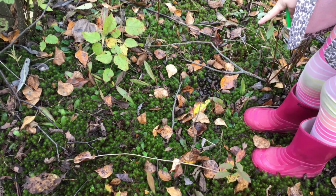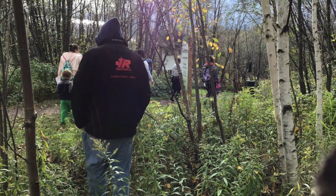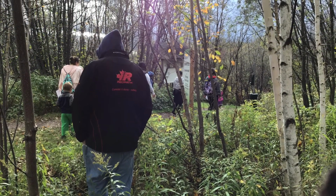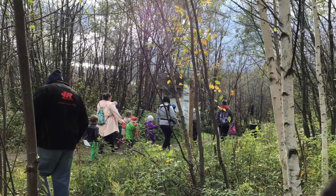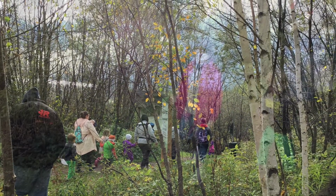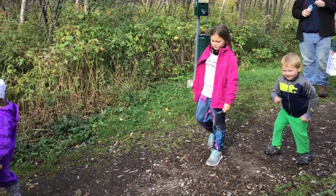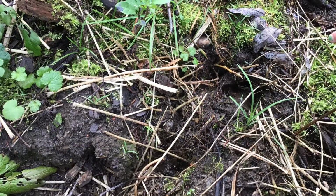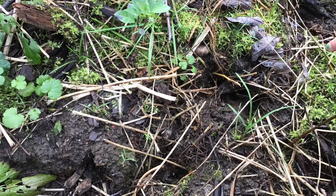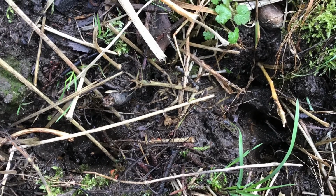Oh look! Fresh deer scat! Then we continued on our search for signs of life in the forest. Oh look, there's a good one. I think that's deer. What do you think?